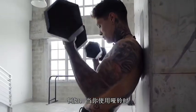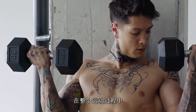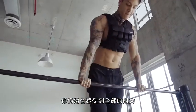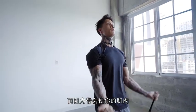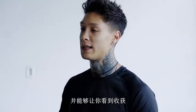For example, when you're using weights, the amount of force that's being applied to the exercise is always going to be consistent throughout the entire duration of that movement. Meaning whether you're at the bottom or the top of that exercise, you're still going to be feeling the full force of whatever amount of weight you're working with, versus using something like resistance bands, which progressively increases the force as the band expands and as you reach peak contraction during an exercise. So free weights will feel heaviest at the beginning of the movement, while resistance bands make your muscles work harder at the peak of your contraction. Both are beneficial for building strength and muscle, but either way, your body is working against resistance, and that's what gives your muscles an effective workout and allows you to see results.